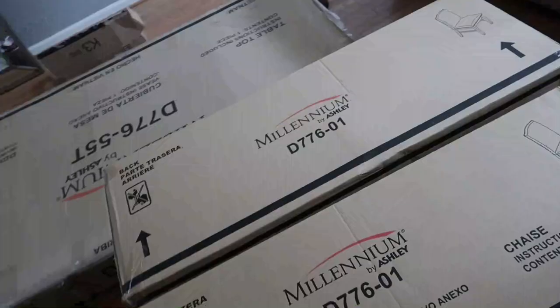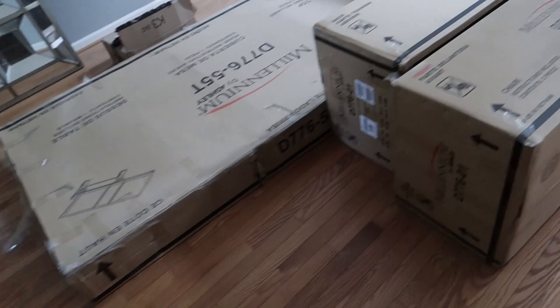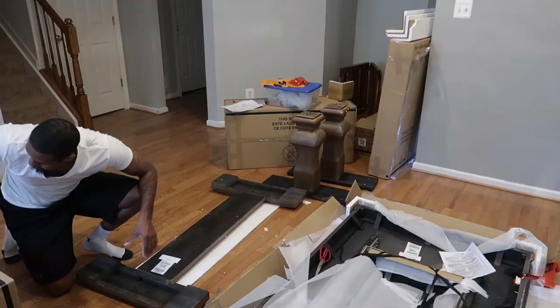So guess what, y'all? Our dining room set is finally here. I know y'all are so tired of hearing me talk about it, but it took forever for us to get it. And we got it. So we're about to put it up.